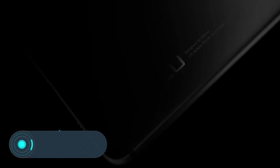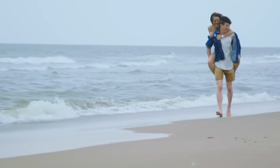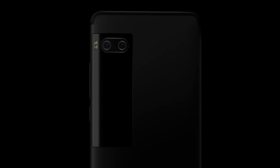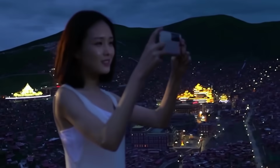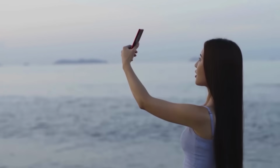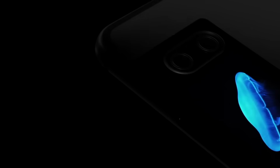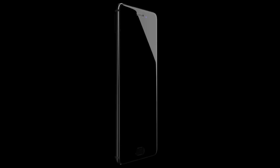Meizu Pro 7. In 2017, Meizu released a very unusual two-screen smartphone. The main display of the Pro 7 is a 5.2-inch Full HD Super AMOLED display. The second screen is located on the back of the case. It's a 1.9-inch Super AMOLED display with a resolution of 536 by 240 pixels.